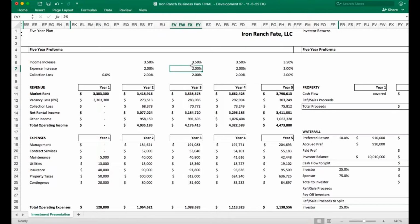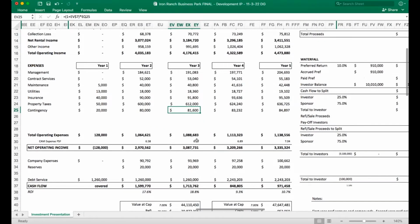Year three, same scenario. We've still got the 8% vacancy loss, 2% collection loss, our rental income, plus our other income, the CAM charges we bill back. And then total operating income, $4.1 million. We have expenses: management, contract services, maintenance, utilities, insurance, property taxes. And of course, always budget in a contingency, $81,000. Our net operating income is $3 million.